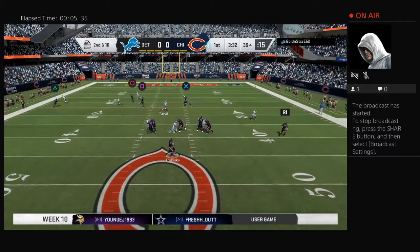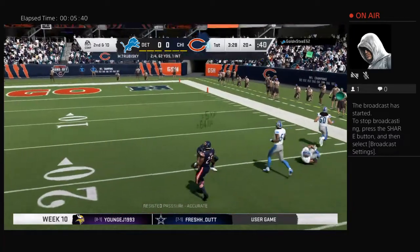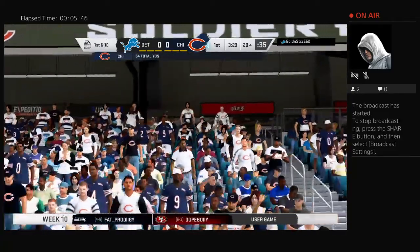Throwing on second down, Trubisky. He goes full extension, and he's got it. And it's going to be another first down as they'll get him to the ground at the Lions' 20-yard line.